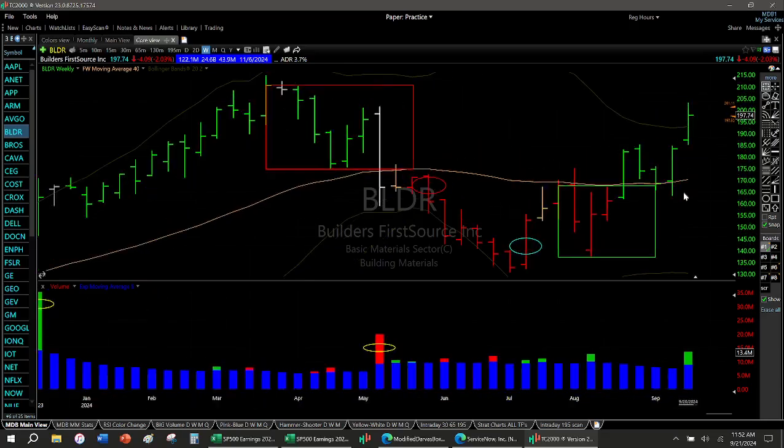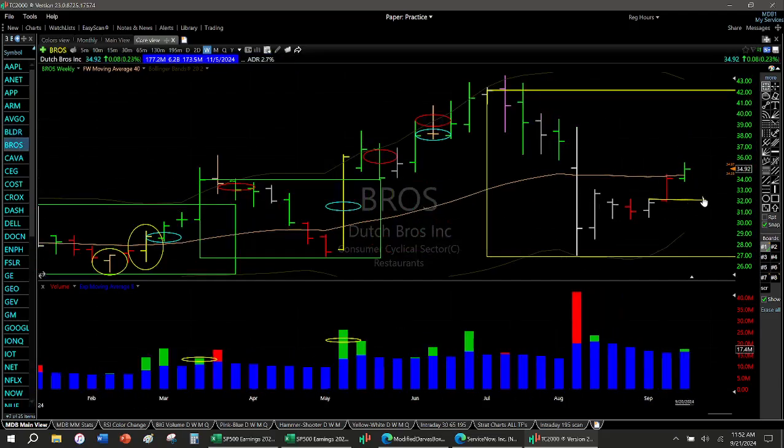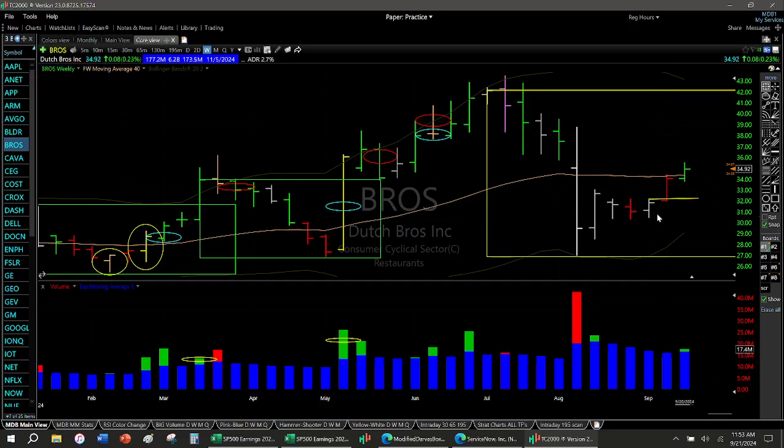BLDR, housing. Yeah, look at that. Not the strongest signal, but boom, this one's going up big time. I guess people are going to be buying houses. There was an inside bar signal right here. It resolved bullishly here, and now it keeps moving higher. So you see signals and reaction to signals. If you can become a signals-based trader, your life will become so much more manageable, and investing will be easier. Take my word for it.